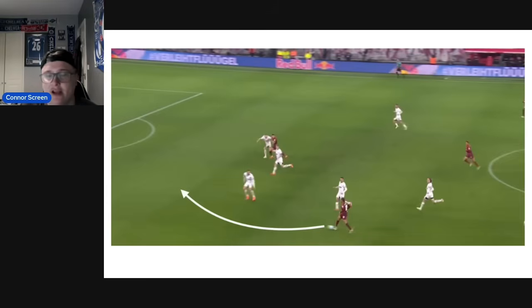Again, here's another one. It's not just the technique that he has to play this pass, but it's also the weight of pass. The weight of pass for this one was absolutely unbelievable. Again, just finding Sesko in that channel, players that are willing to make runs for him, he will find them. And because he can do that, he's quite dominant on his right foot for both these types of passes.